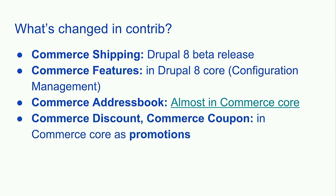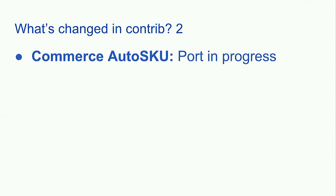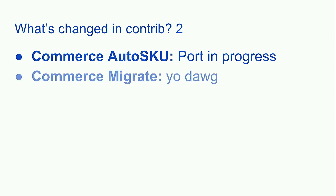So discount and coupon are in Commerce Core as the promotions feature. And the equivalent functionality for this Commerce message, for, like, working on the emails and whatnot and logging of them in Commerce One, is in Commerce Core in Drupal 8 now. There's a port of this Commerce Auto SKU module going on where it just makes up a SKU for you so you don't have to think of one when you're entering a product.